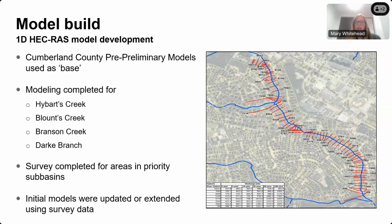For the HEC-RAS model development, one of the reasons that HEC-RAS was selected for the primary system model development was there were available preliminary models of the major streams that we were going to be analyzing in each watershed. Therefore, each team wasn't starting from scratch. They were able to take this baseline model and update it with additional survey. The city was very thorough, and they surveyed their entire secondary system as well as the primary system within the particular areas that they were highlighting, the priority subbasin areas.